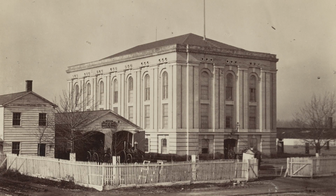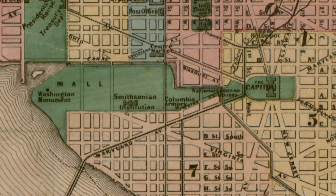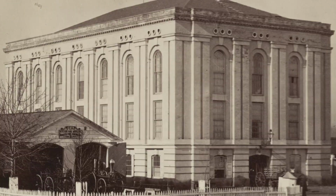For this purpose, the government chose the site of the Columbian Armory at 6th Street and B Street Southwest, now known as Independence Avenue. This location was already dedicated to military use, being a large building that stored weaponry and ammunition for the DC militia before the Civil War.